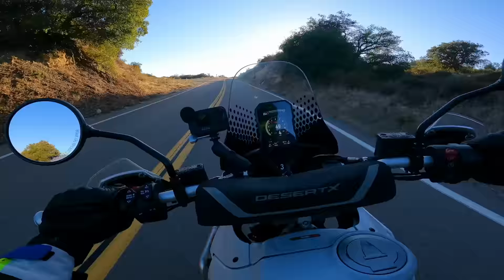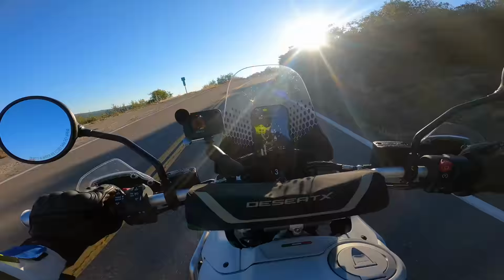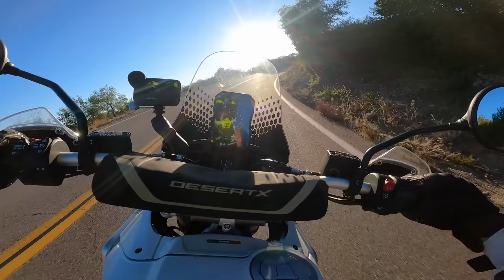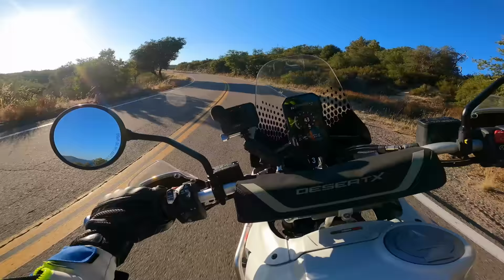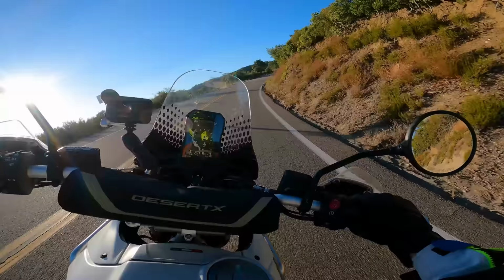It doesn't accelerate quite as hard as a KTM 890, because I own that bike, I can say that. But it's probably just as fast. It just doesn't feel quite as brutal with the acceleration or quite as strong. But it's still fast. It's a pleasure to rev the engine out. The engine's pretty quiet. I wish there was a little bit more noise from the engine.